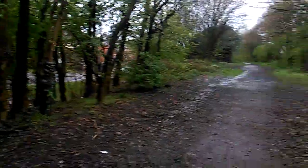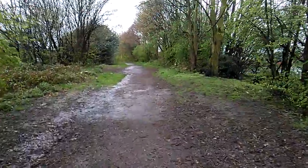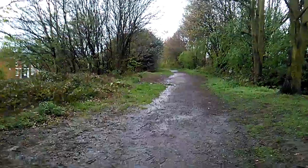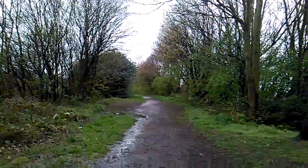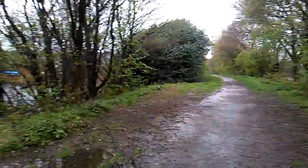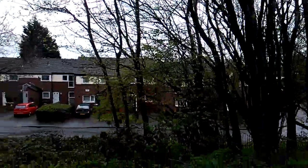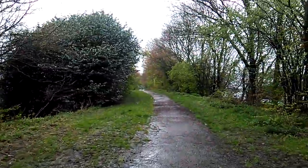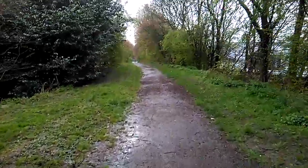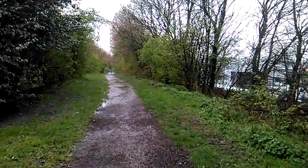It's my childhood stomping ground, up and down here on motorbikes when I was young, probably annoying everybody. It's all changed. Back of garages here at one point. I hope this isn't too shaky. Silkstone Street stroke close, as it's now called. I really must buy a steady cam.